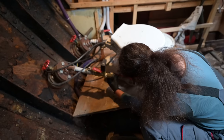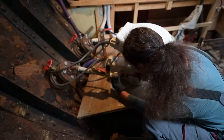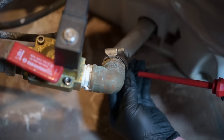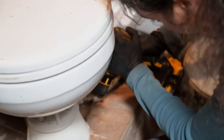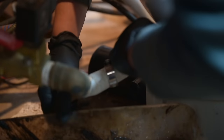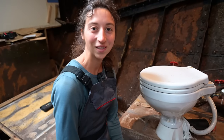First step is to remove the hose clamps so we can get the hose off, and hopefully it will come loose easy. And let's hope it's empty. Greatly built. 25 meters of shift, and that just fits in. Okay. Why not use two different screws on one toilet? But it's only fresh water. Oh, fresh water? Yep. It is, but just a bit. That's it. Let's hope for the best and prepare for the worst.